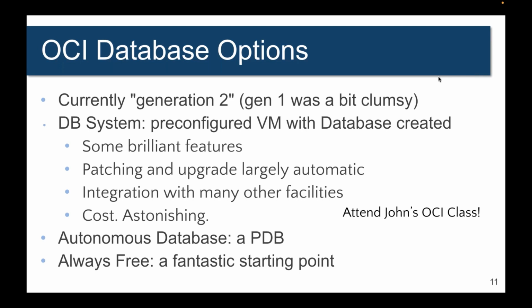To a database administrator, it looks very like an on-prem system, on-premises system, except that it is astronomically easier to administer. There's a huge amount of built-in automation for many tasks, like patching and upgrades and backups and restore and all that, plus integration with other facilities, like, say, the storage facilities, like the objects. No, we won't get technical. There's built-in integration with many other facilities. And, of course, the cost is astonishing.